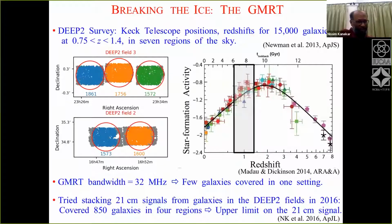So we tried this with the GMRT, and it turned out the Keck telescope had done this wonderful survey called the DEEP2 Survey, where they gave us positions and redshifts for about 15,000 galaxies at a redshift of 0.75 to 1.4 in 7 regions of the sky. So lots of galaxies, and more importantly, lots of galaxies in contiguous, neighboring regions. So this shows you an example of 2 of the fields of the DEEP2 survey.